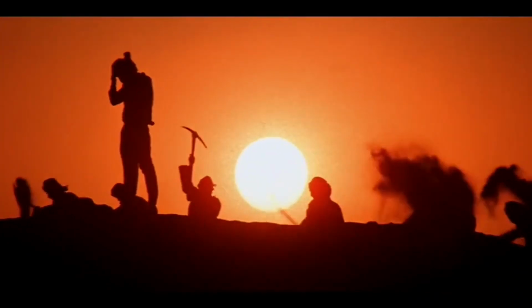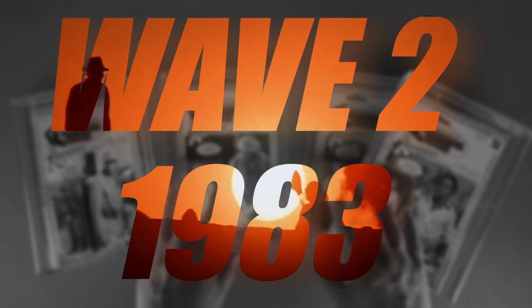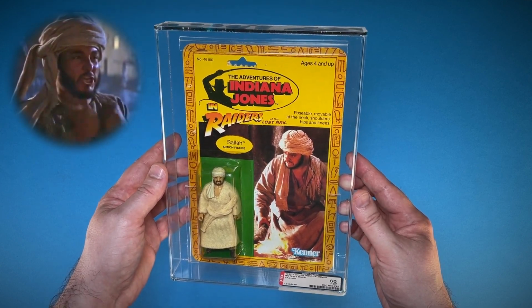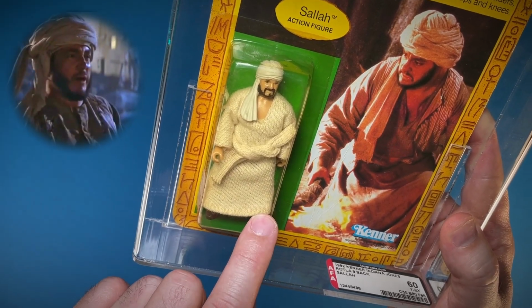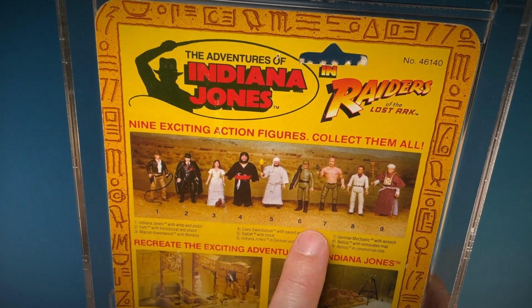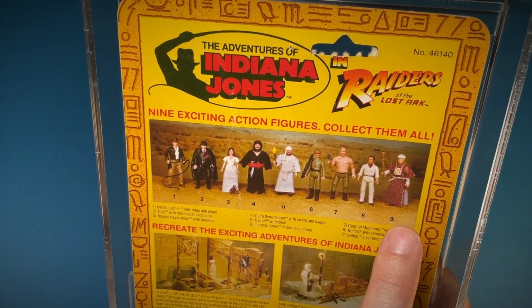In 1983, Kenner extended the Raiders line by introducing a Wave 2 release, quite some time after the film's premiere. However, it provided some notable additions, including perhaps one of their best vehicles ever. Thank goodness for Wave 2. Without it, the line would have been missing some key characters, one of them being Sallah. This figure comes with a removable robe and a torch, the same torch that is found in the Well of the Souls playset. These cards are known as 9-backs due to the 9 figures that are pictured. However, only 8 carded figures were actually available to buy. The 9th figure is the mail-away ceremonial Belloq.